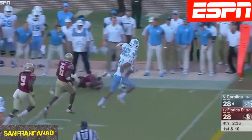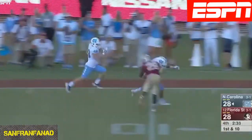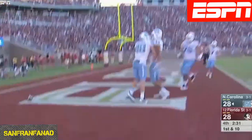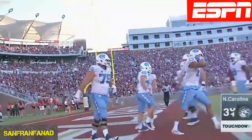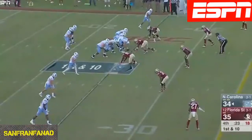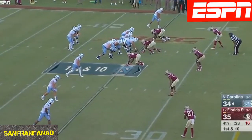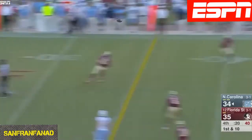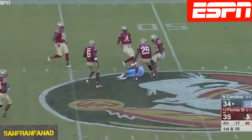Another quick completion. That's Thomas Jackson still on his feet. Touchdown! Tiptoeing down the sidelines for the score. Timeouts. They're only rushing 3, Rod. And open in the middle of the field.